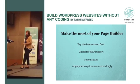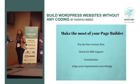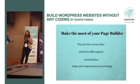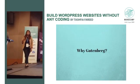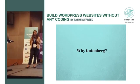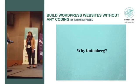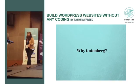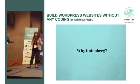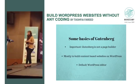So now that we have pretty much covered the basics of how to make the best out of your page builder, let's talk about Gutenberg. Now, we're still on the edge with Gutenberg because there have been a lot of speculations regarding it. I think it's supposed to release this 19th November. So until it's completely released and we have a stable version of it, we cannot be sure what we're expecting from Gutenberg.